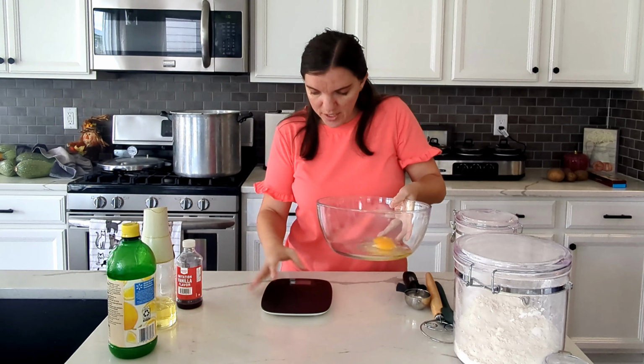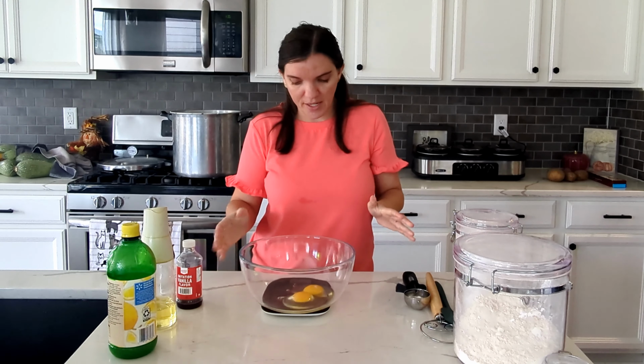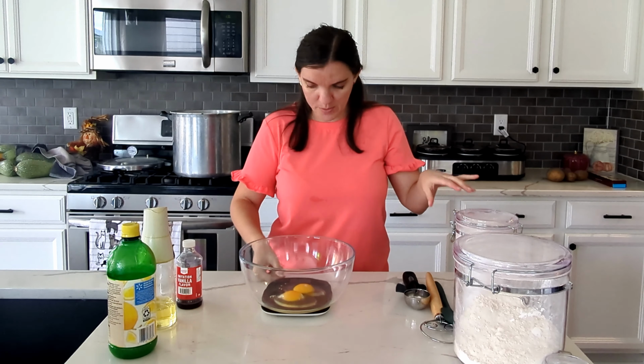Now the reason that I wanted to make this recipe is because, well, one, it's lemon, and I just really love anything with lemon. Whoops, I just turned it off.